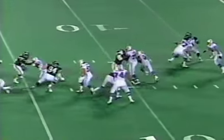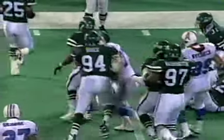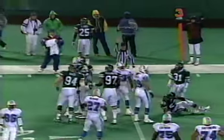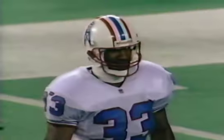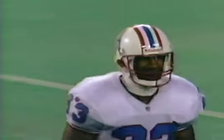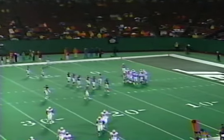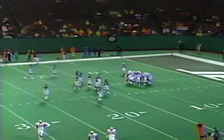On the draw, jumping to the outside is Ronnie Harmon with a stiff arm, and he's going to be corralled at the 15-yard line. More important, Chad Cascadden with the tackle for the New York Jets, and the Houston Oilers will be forced to punt. Speaking of field position, if Wayne Corbett gets any kind of return, Randy, then the Jets could have good field position. Yeah, more importantly, Charlie, they did not take much time off the clock with that possession.